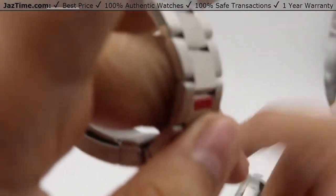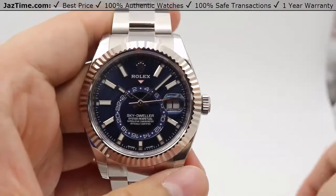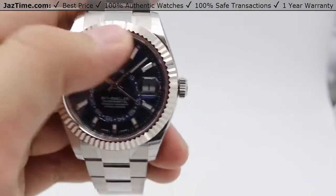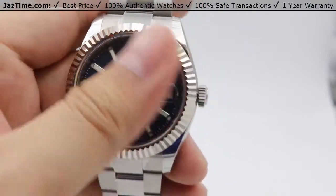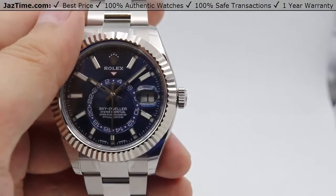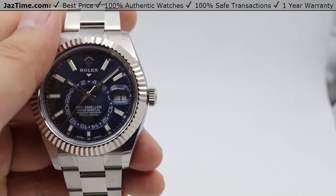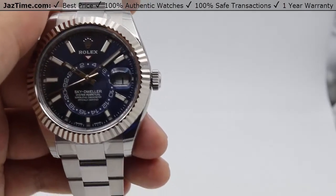For the Sky-Dweller, it has an updated movement, which is the 9001 movement. It's a perpetual mechanical self-winding movement with dual time zones and the annual calendar. Like I said, the annual calendar is on the outer edges of the watch, with the off-center dial helping with that dual time zone. It has the functions: the center hour, minute, and seconds hand, the 24-hour display on the off-center disc, second time zone, instantaneous changing of the date backwards and forwards, and also the annual calendar as well.